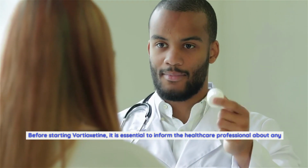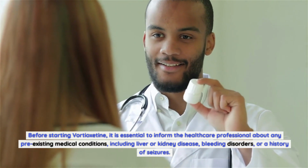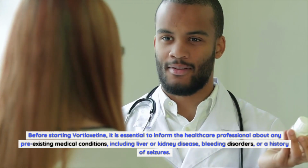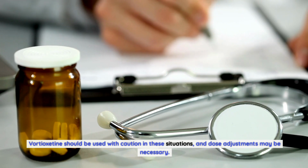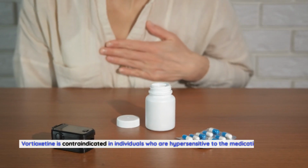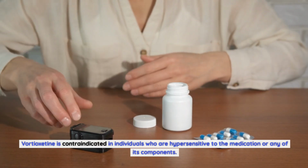Before starting vortioxetine, it is essential to inform the healthcare professional about any pre-existing medical conditions, including liver or kidney disease, bleeding disorders, or a history of seizures. Vortioxetine should be used with caution in these situations, and dose adjustments may be necessary. Vortioxetine is contraindicated in individuals who are hypersensitive to the medication or any of its components.